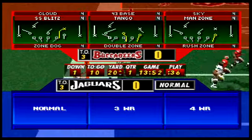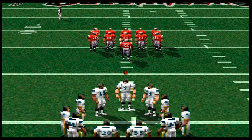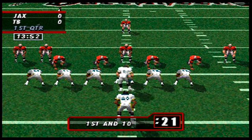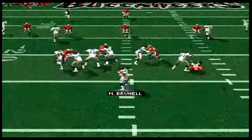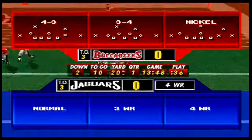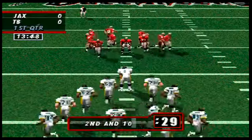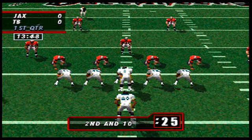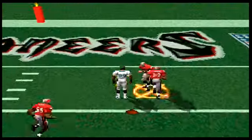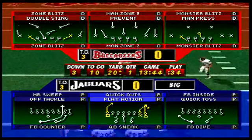Jackson with a 12-yard gain on the pass. Incomplete. So it's second and 10 at the 20. Incomplete. So it's third and 10 from the 20.